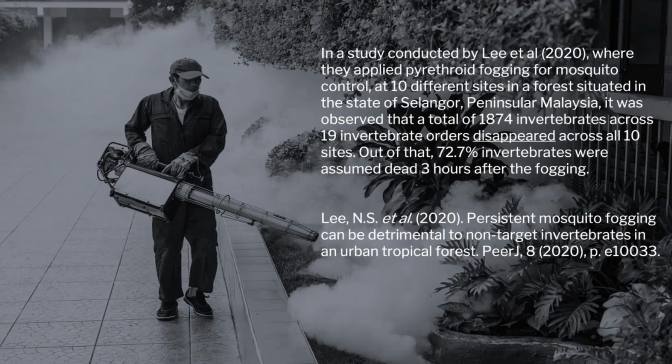Now, it is often being used in urban environments. In many tropical settings, fogging is used in the urban setting because that's where a lot of people live in a very small area that you can protect with fogging. But it's also being used on these very fragile ecosystems on tropical islands, which have a very unique biodiversity that is being destroyed by this fogging.